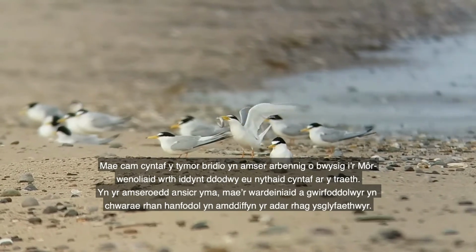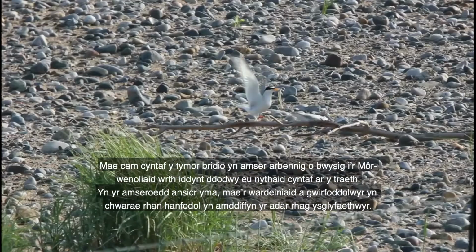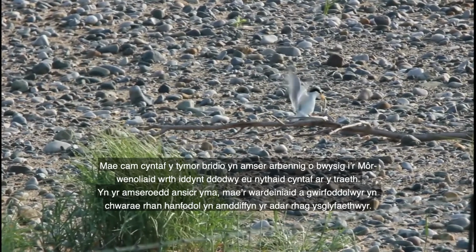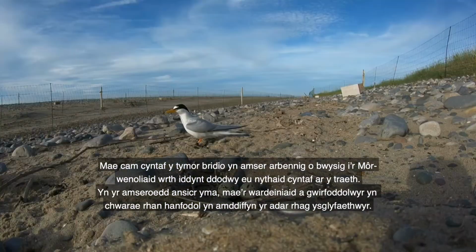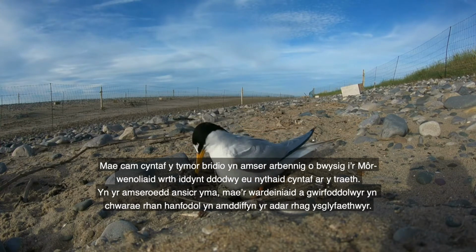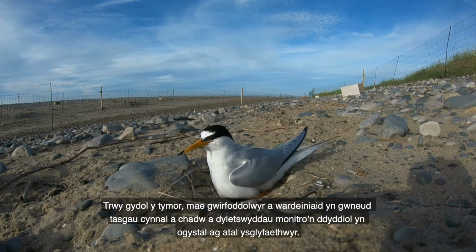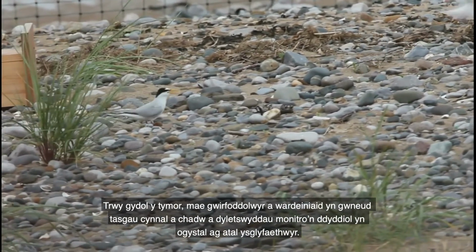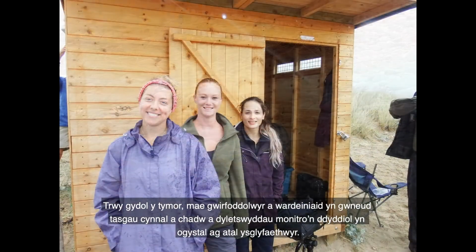The initial stage of the breeding season is an incredibly important time for the terns as they bond and lay their first clutch on the beach. In these uncertain times, the wardens and volunteers play an essential part in the birds' protection from predation. Throughout the season, volunteers and wardens carry out daily maintenance and monitoring duties, as well as predator deterrence.